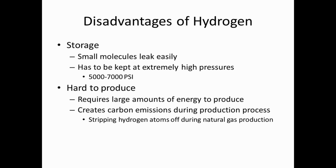Also, a lot of the time, it's actually created during the processing of crude oil by stripping the hydrogen molecules off of the crude oil during production of oil, gasoline, natural gas, etc. Fuel cell technology currently is pricey and is just not as efficient as some of the other alternatives right now, unfortunately. So that's kind of why hydrogen is not really that prevalent right now.